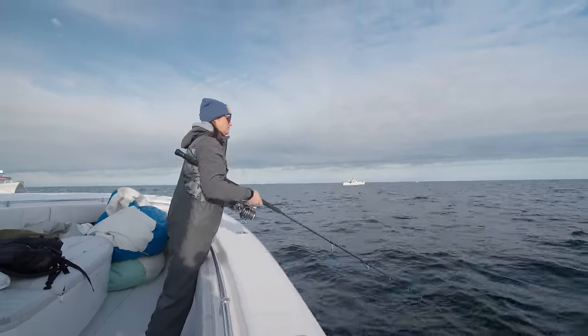Hold on. Dude, this fish is still pumping. Ready? One, two, it didn't want to die. Did not want to quit at all. It's freaking crazy. I'm exhausted. Well deserved.